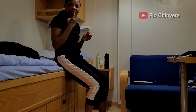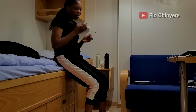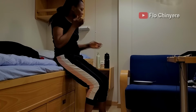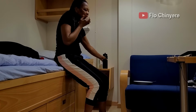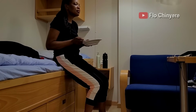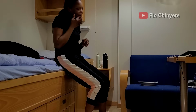Like I said, this place can be drying because we use air conditioners. So I always have my Vaseline to apply on my lips in case, and lots of water. Drink lots of water. And this is the plate. I took cereal last night, so I'll take it back to the galley when I go for lunch now. Let me take you outside. Let's go for a walk.